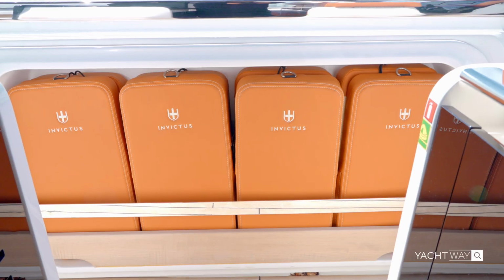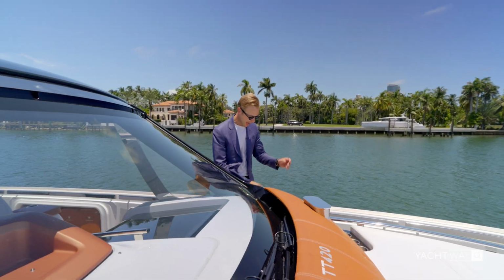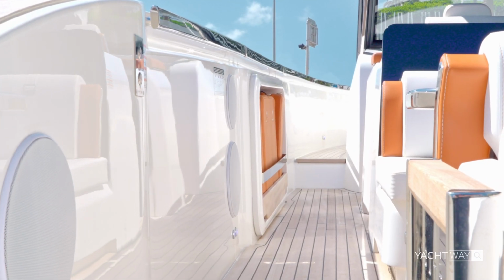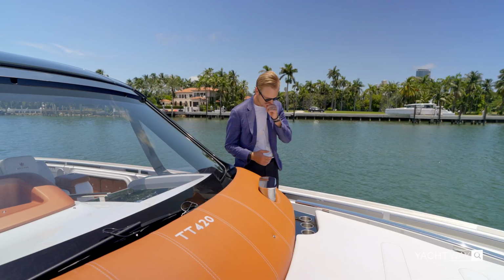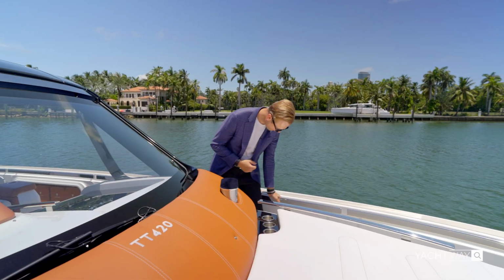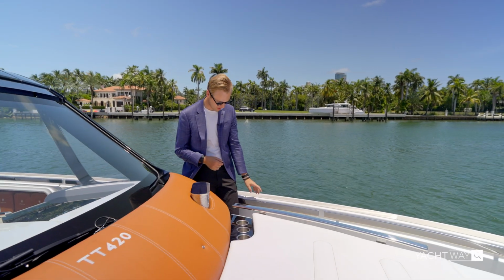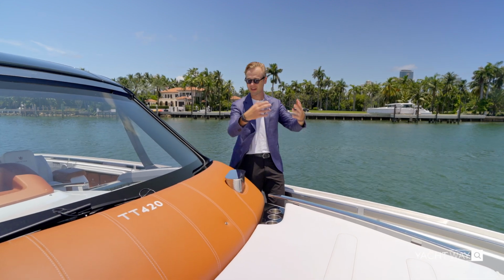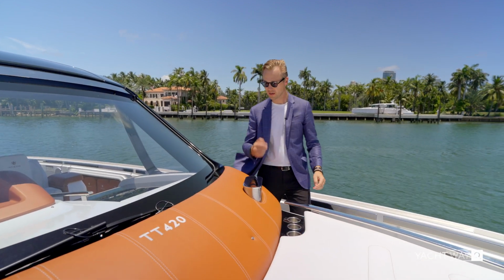Okay, we'll continue with details. As we walk to the bow, obviously you have very high gunwales, so it gives you a lot of protection as you walk around the boat, hence the name walkaround. And you also have nice grab rails. I like the shape of these grab rails. And obviously you have a very nice teak at the top as well, adding that extra nice yachty feeling.